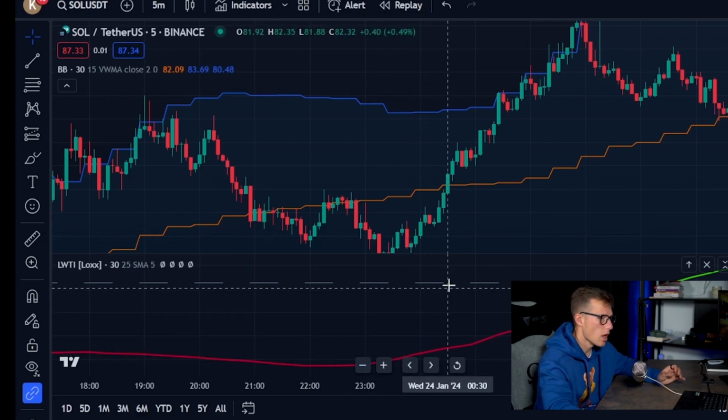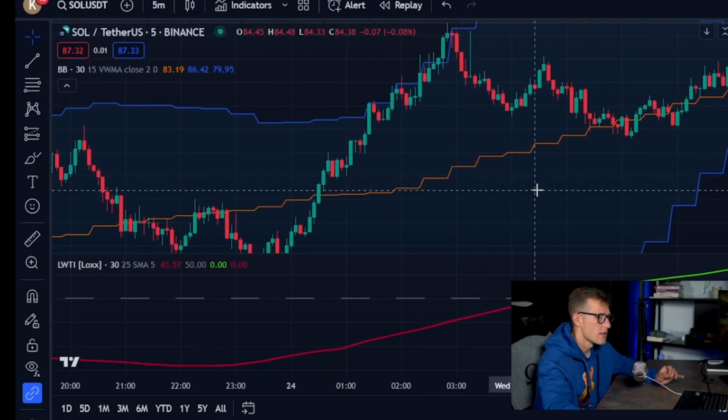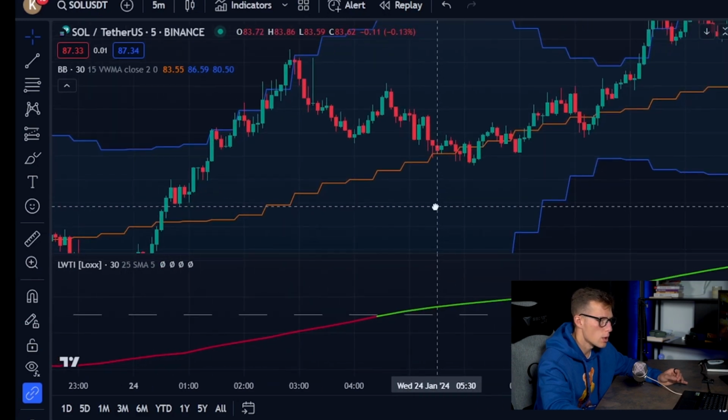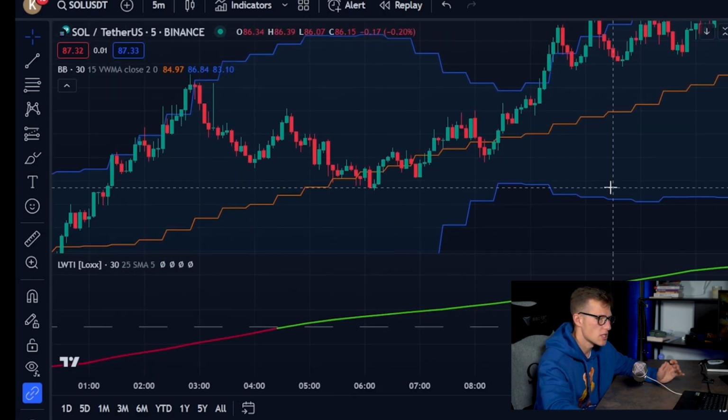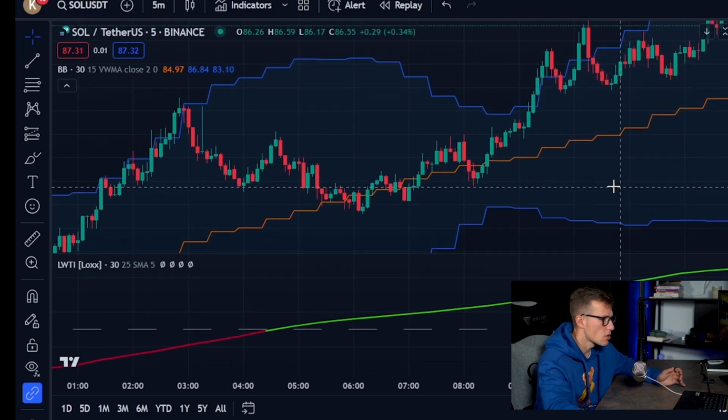The way you open a long position, you use a 1:2 risk to reward ratio, and you set your stop loss on the lower line of the Bollinger Band, and your take profit would be 2 times higher than your stop loss. Let me show you an example.